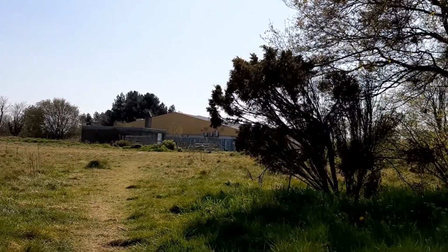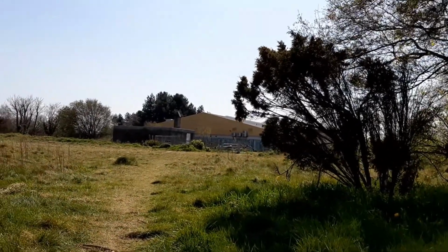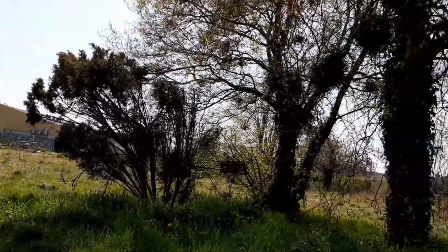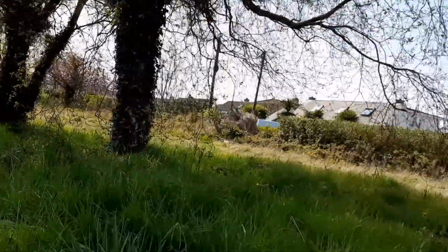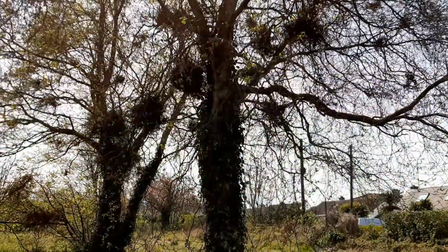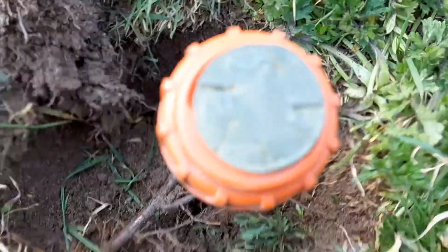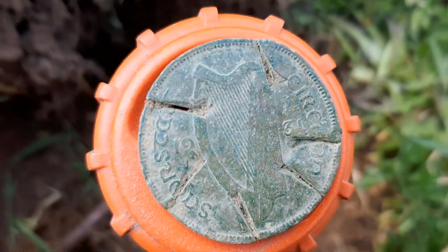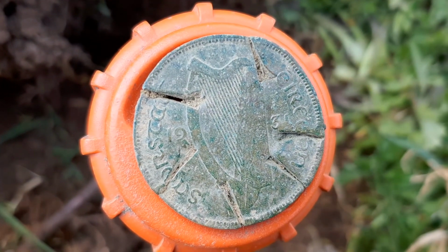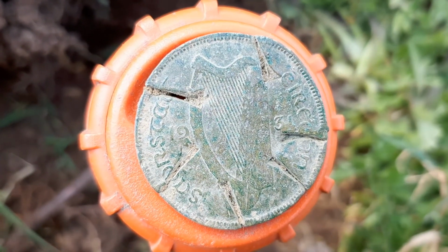I took out a bit of tat, actually a bit of scat came out earlier on too, but the point of the matter is I found quite a jumpy strange signal here, and I've dug it thinking this could be copper nickel, but it wasn't. It's a very strange find that I have here. Not strange as in fake, it's a 1931 Irish Free State first generation coin.